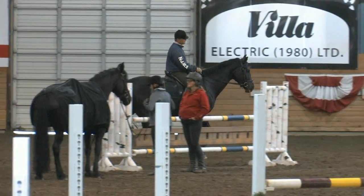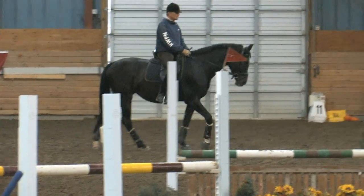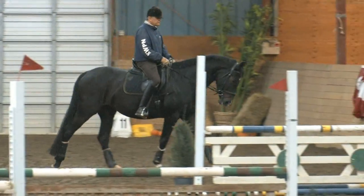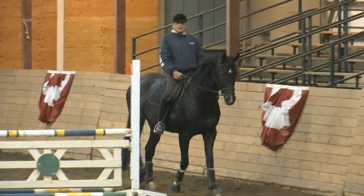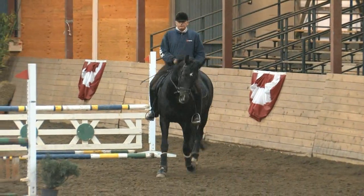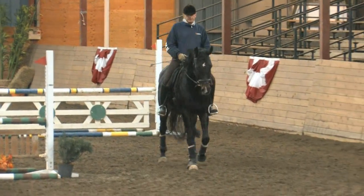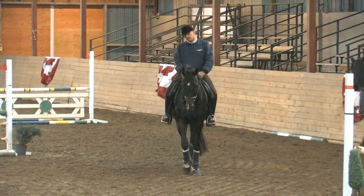Much better now. I can feel her relaxation through the back, through my saddle. Very important not to have big, fat padding under the saddle, because what that does a lot is that it takes the feeling away from the seat. You need padding, but only so much that it doesn't disturb your feeling.